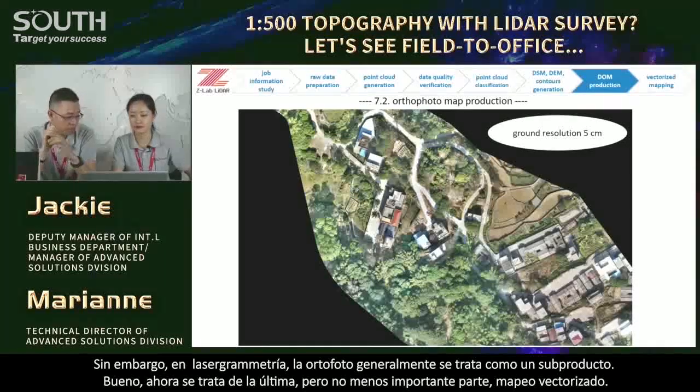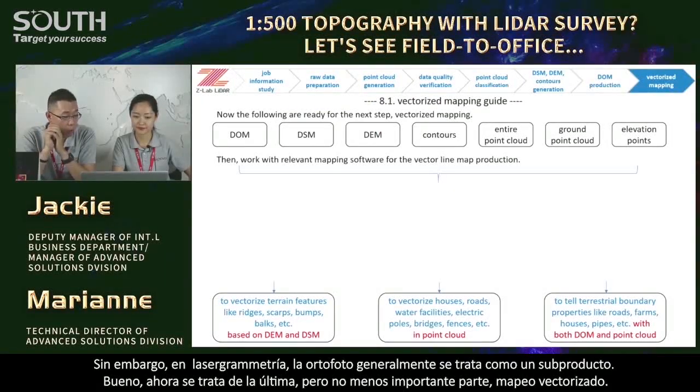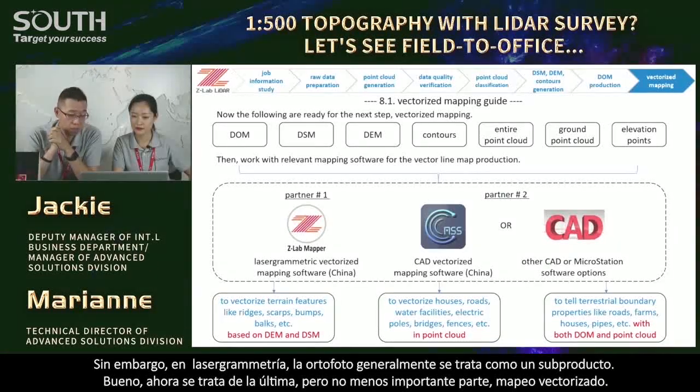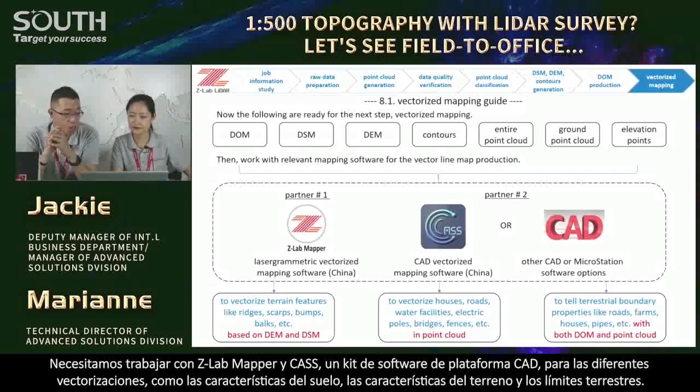Well, it comes to the last but not least part, my friend, vectorized mapping. We need to work with ZLab Mapper and CASE, a CAD platform software kit for different vectorizations.